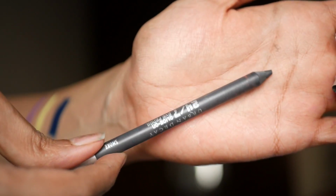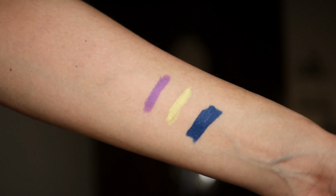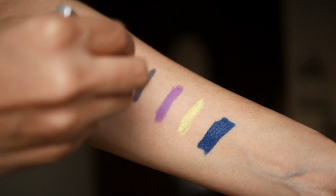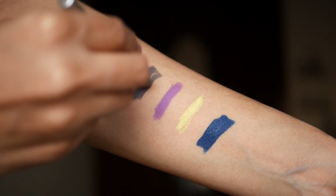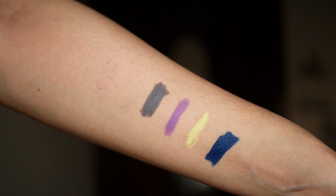The next one is Urban Decay 24/7 Glide-On, you know, the Perversion one. That is my absolute favorite, but this one is called Smoke. It's a beautiful gray pencil, okay? It's just so fabulous on the waterline. These eye pencils from Urban Decay, whether colored or the black one, they win. They have to be the best in the business.